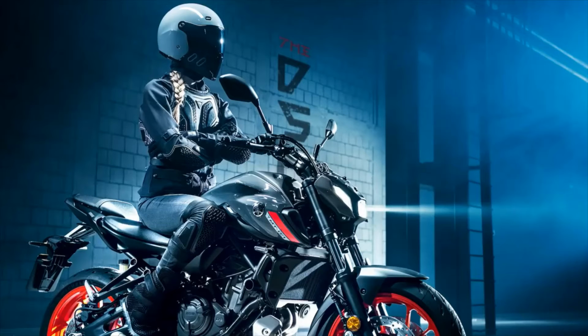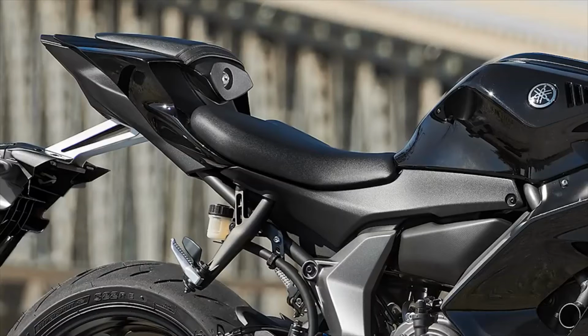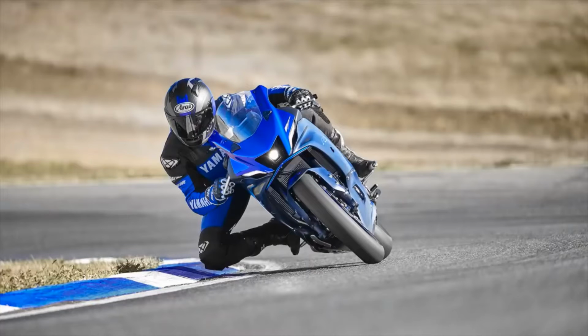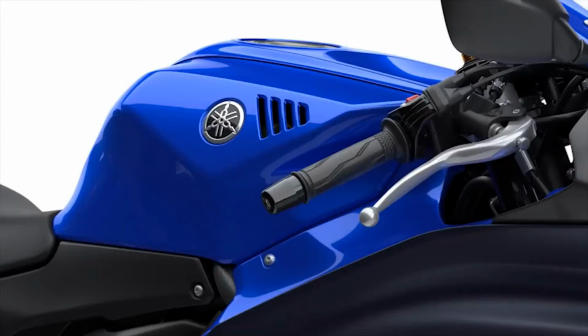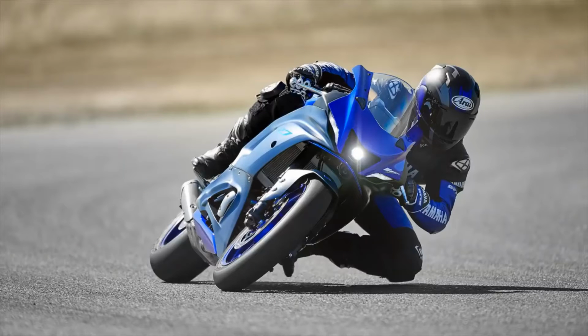So gone are the flat bars and low pegs of the MT in favour of clip-ons, rear sets and a solo-style rider's seat, which is narrow at the front and wider at the back, offering as much freedom of movement as possible. They've also tweaked the tank cover with deep indents for the knees that allow the rider to get into a tight aerodynamic tuck, as well as grip on with their legs during braking and turning.